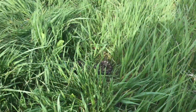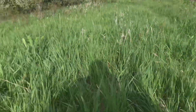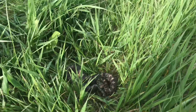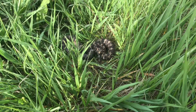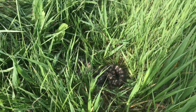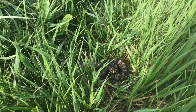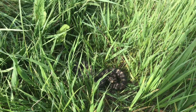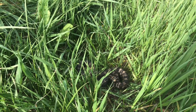Hey everybody, what is up? I'm here in a completely different area of Ohio. I'm up farther north than what I usually am, and what I have right here is my first rattlesnake of the year. Now this is a different species than what I'm used to seeing, and this is my 3rd venomous species of Ohio, and I've completed them all.